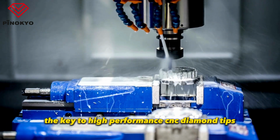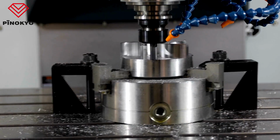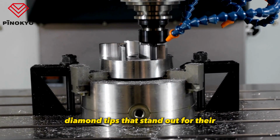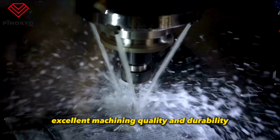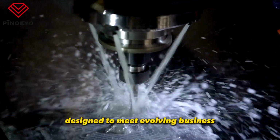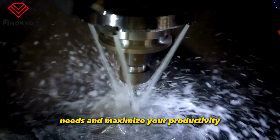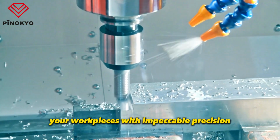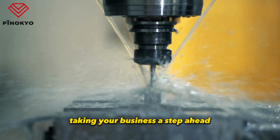The key to high performance, CNC diamond tips. Our company is redefining industry standards with CNC diamond tips that stand out for their excellent machining quality and durability. Designed to meet evolving business needs and maximize your productivity, these cutting-edge technological products process your workpieces with impeccable precision, taking your business a step ahead.